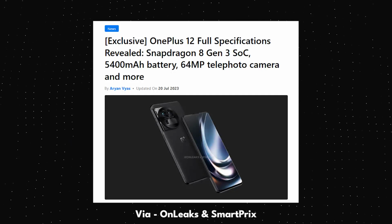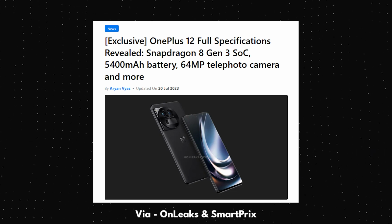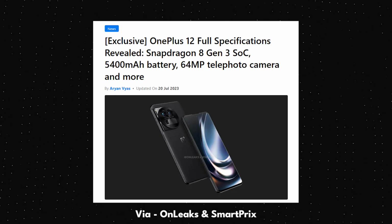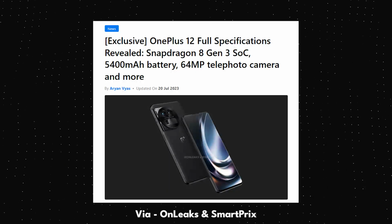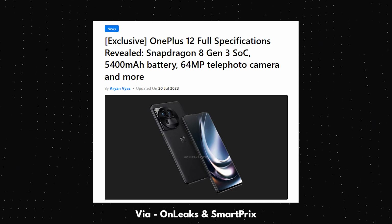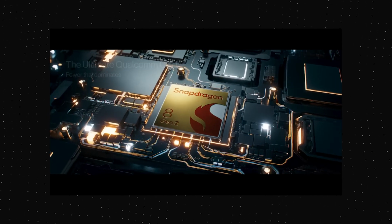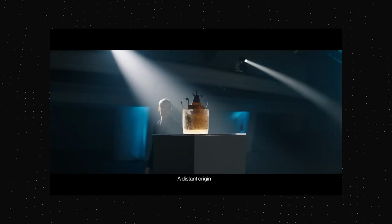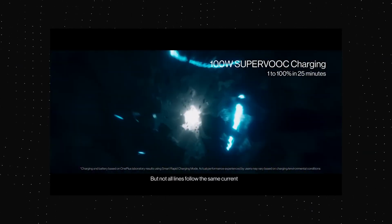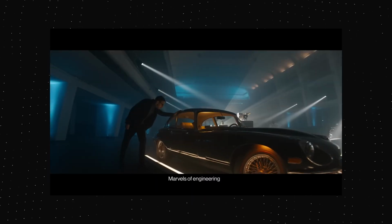These specifications were shared by OnLeaks, the same source that shared the renders recently. So it is quite possible that the final specifications are the ones that this new leak reveals. So starting with the specifications, the OnePlus 12 has a huge 5400 mAh battery, which is the largest ever battery in a OnePlus flagship. The OnePlus 11 this year already had a big battery at 5000 mAh, but with an even bigger battery and also a more efficient chipset, the battery life should be pretty solid on the OnePlus 12.